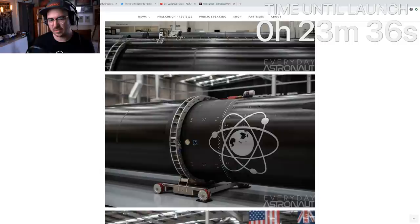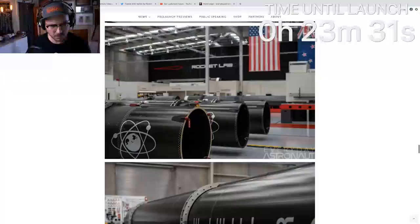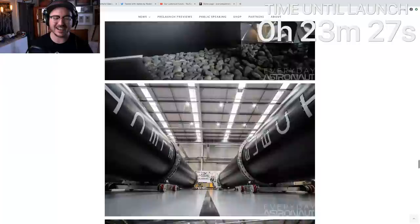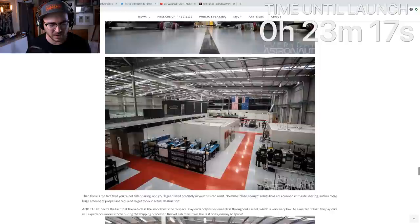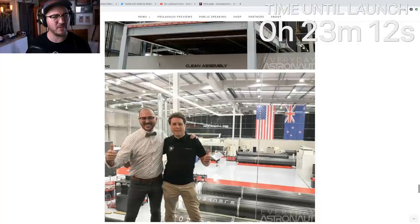It can take about 250 kilograms up into orbit. But it's extremely lightweight. I can't even tell you how lightweight it is. I pushed one of these around with my bare hands. It's crazy. You can easily just push it like this, and it just moves around. They're so lightweight, which is really, really cool. There's the CEO, Peter Beck. We did a sit-down interview.